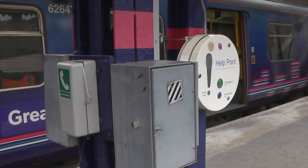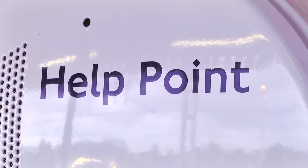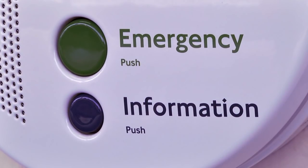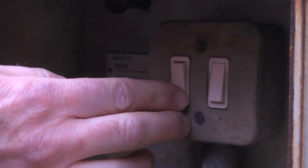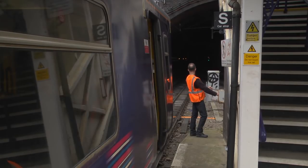On each platform, there's also a help point, which may be used by passengers to obtain service information, but which also has a green emergency button, enabling a passenger to report an emergency directly to the service delivery centre. On the southbound platform ramp at the southern end of the station, you'll find tunnel light switches.